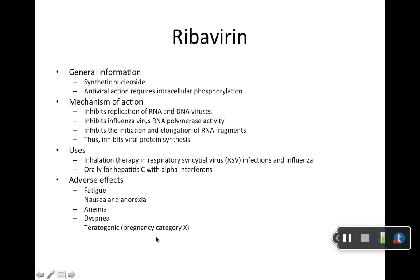And then also notice pregnancy. It's pregnancy category X, so it's an absolute contraindication. And there's also a box warning on it, so it's a twofold warning. I guess they really wanted to drive the point home. Make sure you do not prescribe for pregnant women, because there are significant teratogenic and/or embryocidal effects that have been demonstrated in animal species exposed to ribavirin.